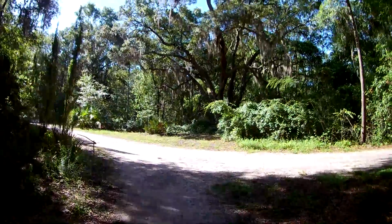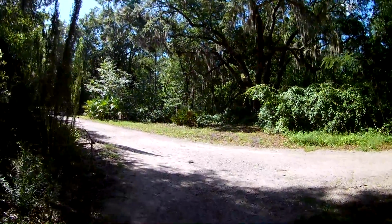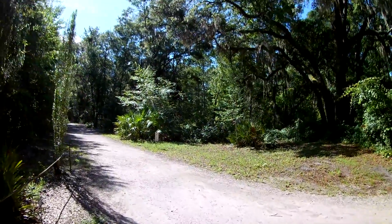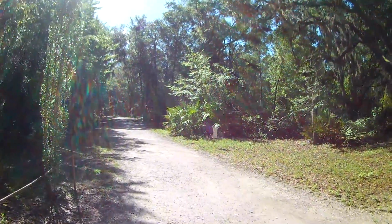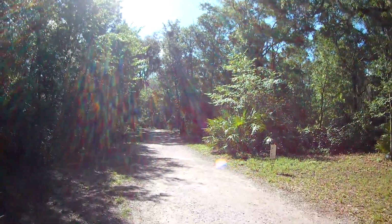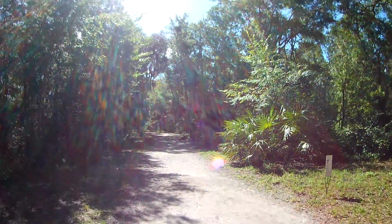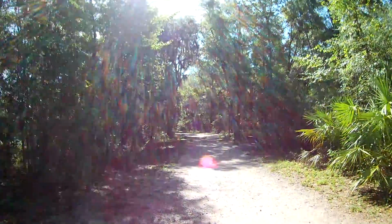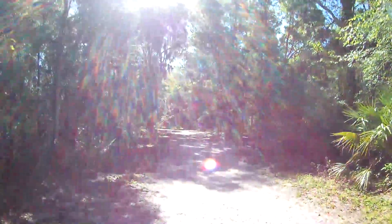It's a really pretty day out today. It's about 9 o'clock on a Saturday morning. It's not too hot, not very humid today. Pretty day to come out to the Arboretum and take a hike on some of the trails.